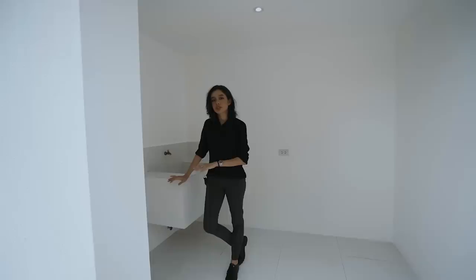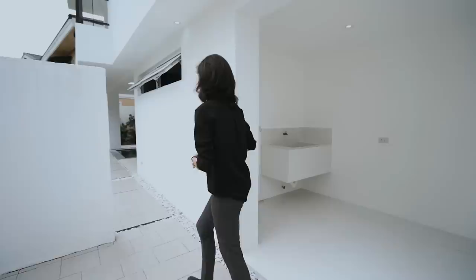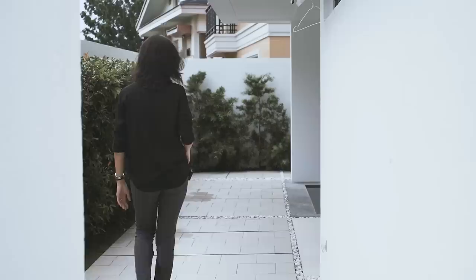You have the provisions and everything, and then you have your sink. Sobrang ganda. So that means you can have your appliances here without having it rained on, and that is perfect. Pinag-isipan siya. So from your laundry area, you have access to your swimming pool.